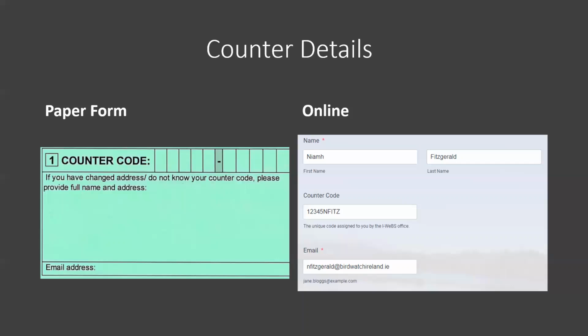So with the paper form, there's a simple box to enter your own details. Each person is given a unique counter code, so that we can distinguish between the various Joe Soaps around the country. It wouldn't surprise you that in Ireland we might come across a lot of repeat names.